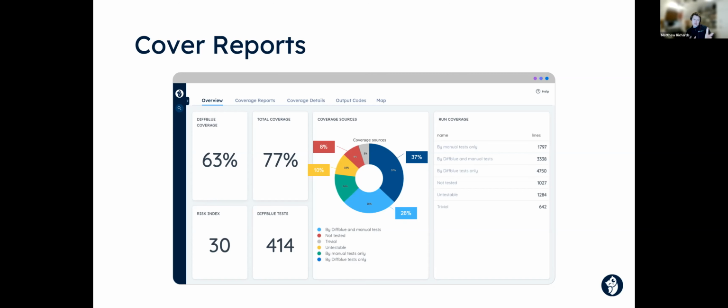Yeah, so first of all, for this project here, we can see we have 77% unit test coverage. That's typically all the information we get from static analysis tools looking at unit testing. But what Cover Reports is first of all doing is splitting up that 77% and telling you how much of that did my developers write and how much of that did Diffblue write, and what coverage are both developers and Diffblue overlapping. So there may be a whole series of your code that both developers and Diffblue are able to cover. Why not let Diffblue cover that for you?